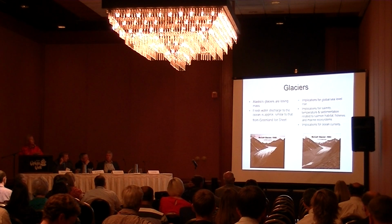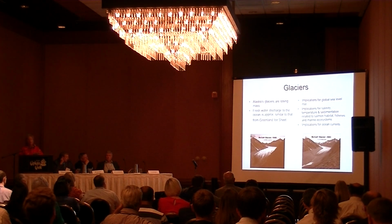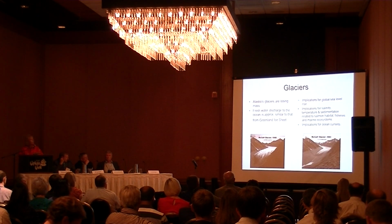Glaciers, our Alaska glaciers are losing mass. We have only one advancing glacier in the state, in the Yakutat area. All the rest of them, as you can see, are receding glaciers.